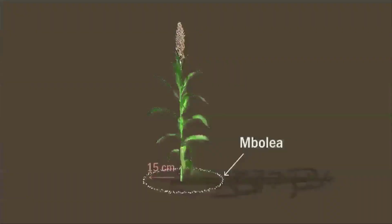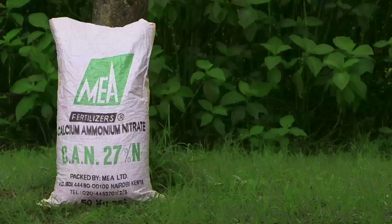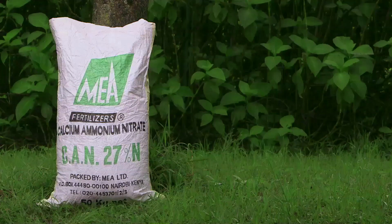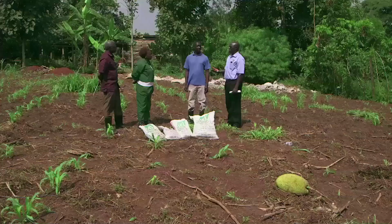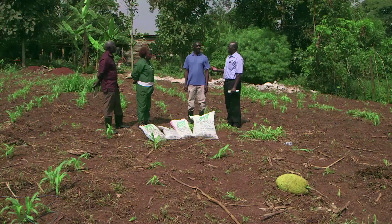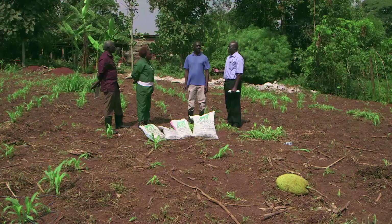Top dressing your maize is very important to give it the extra boost it needs. Use calcium ammonium nitrate or CAN to top dress when the maize is at knee height and again when it is tasseling. Use 50 kg of CAN per acre for top dressing or 1 spoonful per plant.